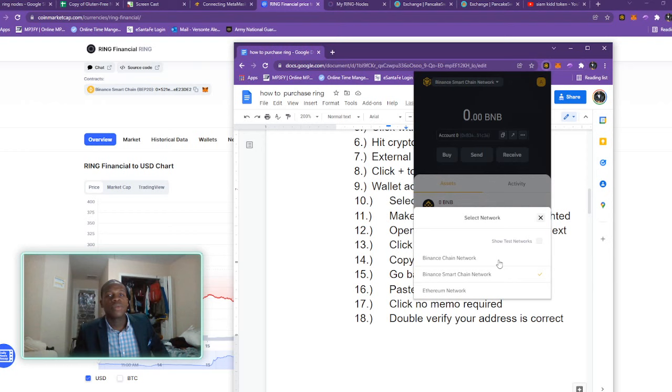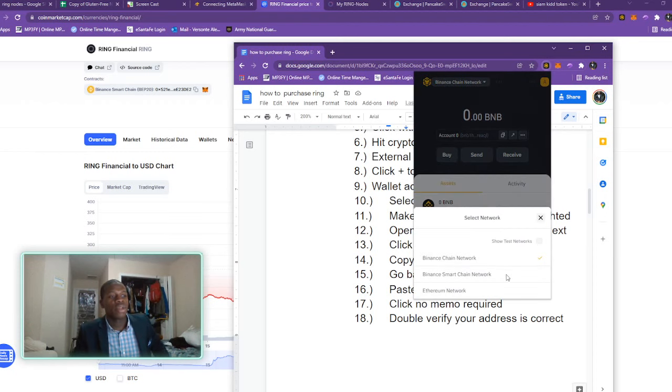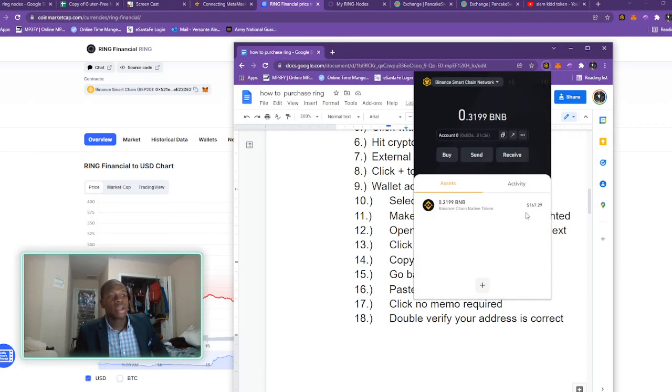So I'm going to swap in between these two wallets, and all right, so now it's gone out of the Binance chain network, so it's making its way over here to the Binance Smart Chain, and boom, there it is. It took like $1. All right, there you go, right there.